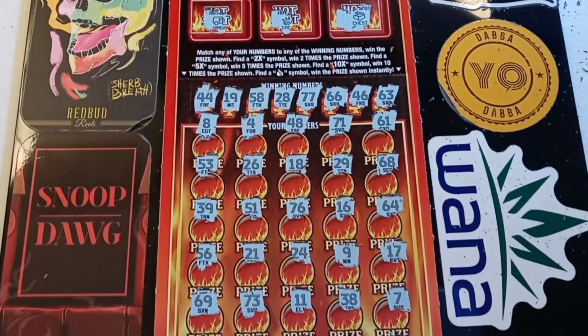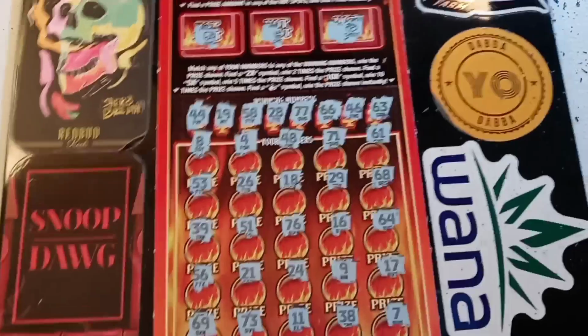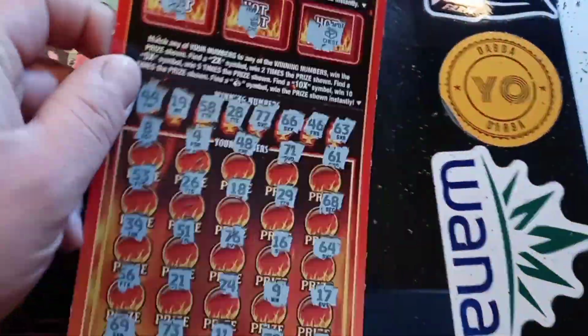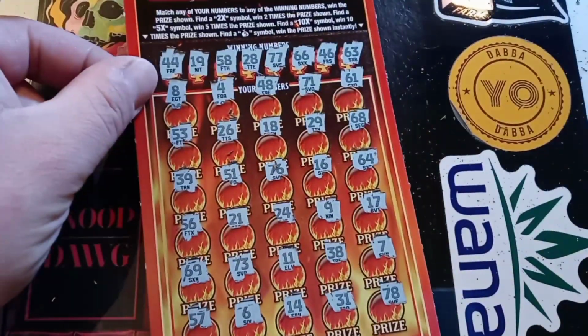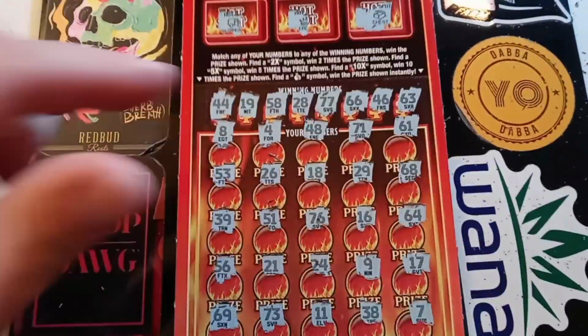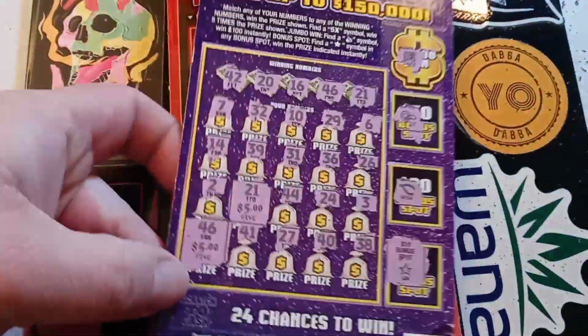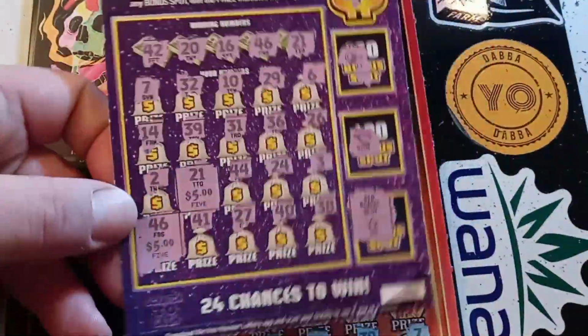That's what happens after you get on a winning streak. I told you guys I go through spurs. Then I'm back on the losing streak now. Well, not necessarily. We busted on that, but we did get a $20 win here on the Jumbo Cash. So that was cool, I guess.